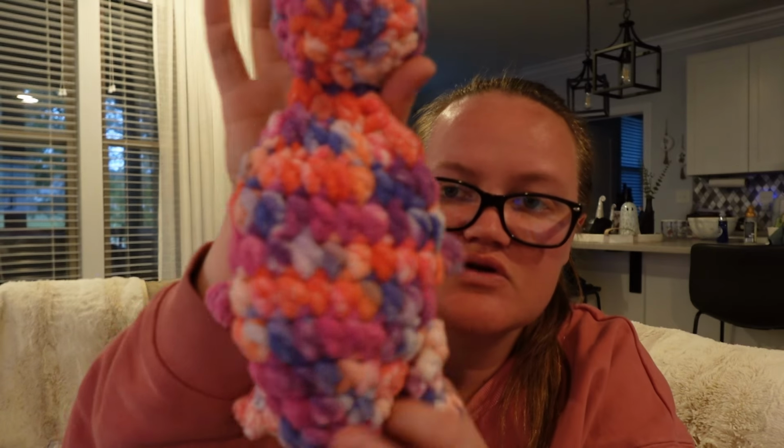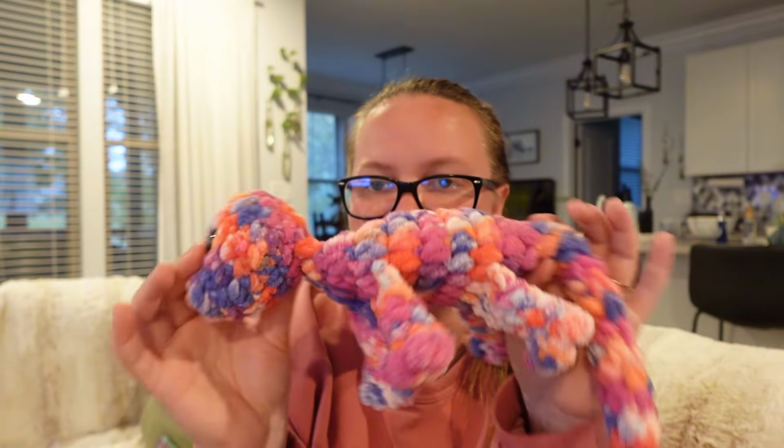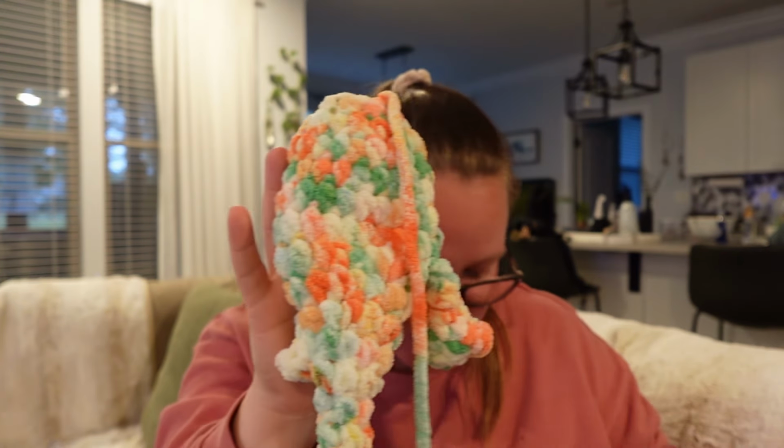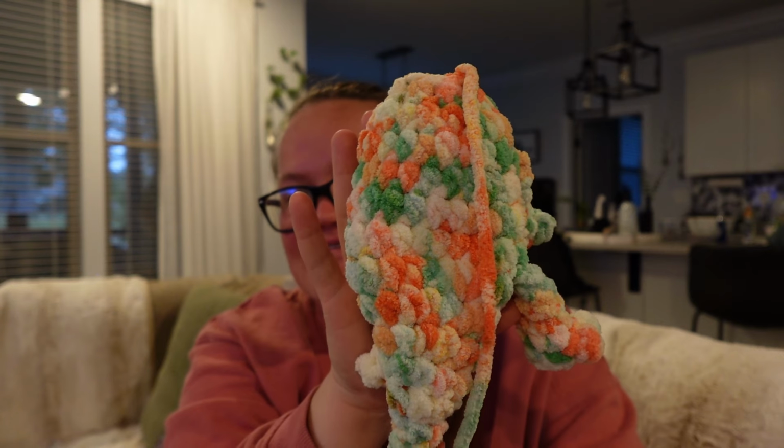So those are the 5 that I have all the legs and the heads finished for. And then I'm about to start on the head for this one, which is the color Tropic Twist.